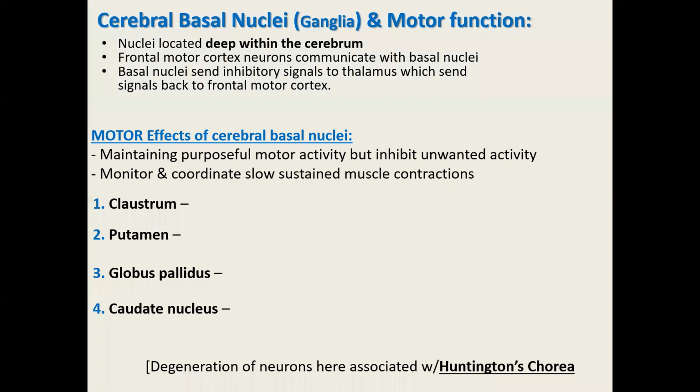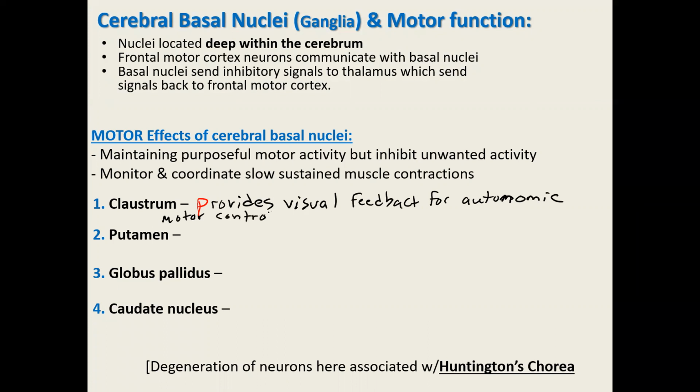All right, so I'm going to cross off a couple things here. I'm going to swing this around so I can write a little better. All right, so these deep cerebral nuclei, claustrum, different pen color, provides visual feedback, which is very important, for that autonomic motor control for balance. You don't think about it, but you'll see in lab when we try all the different foot positions, eyes open, eyes closed, that you're going to see.